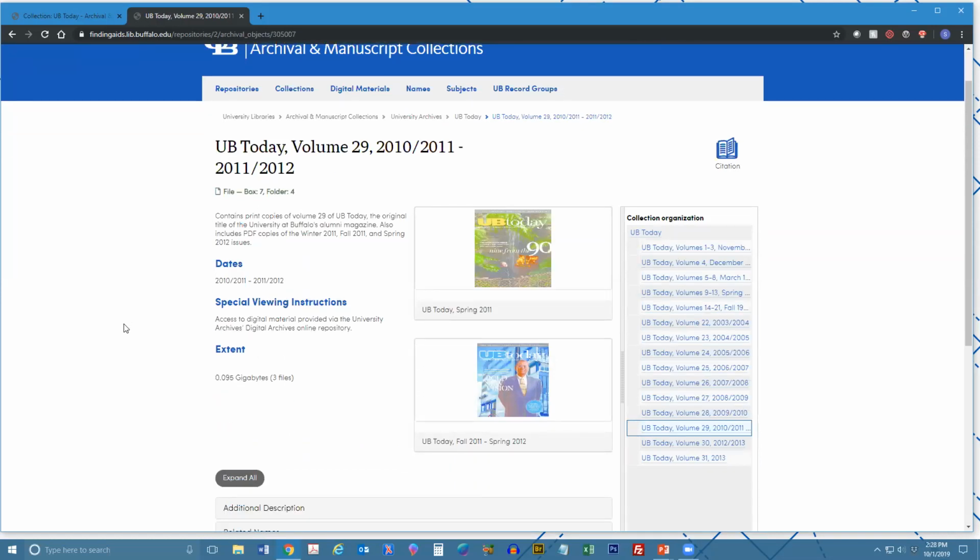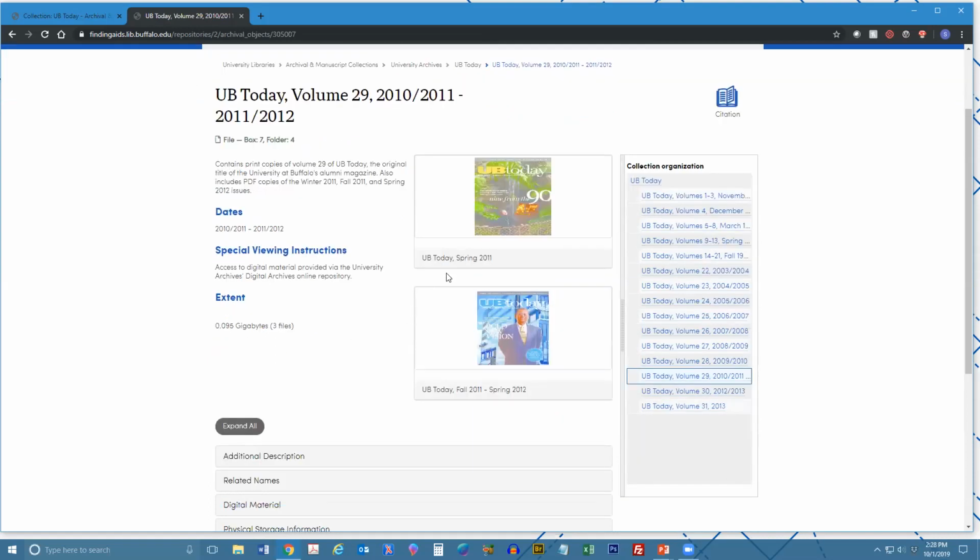And what they'll see is a record like this. So again, there's an extent statement. We also include a special viewing instruction statement, which is essentially a terms of access that just notes that these files are available on our online repository. And then you'll see here we have live links, thumbnails that will take our users directly to universal access.